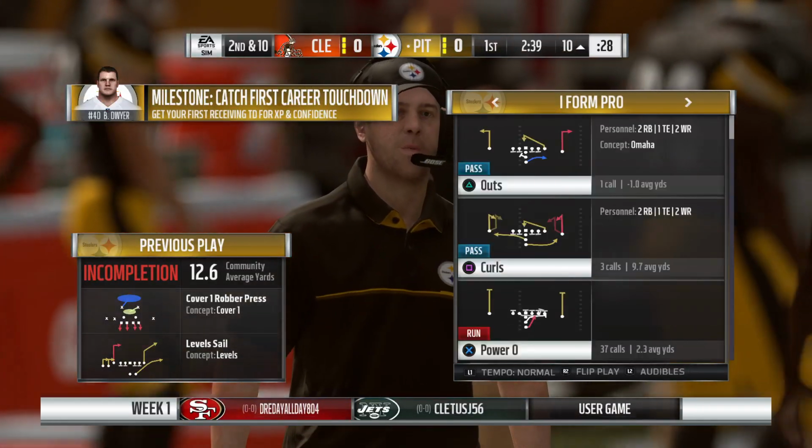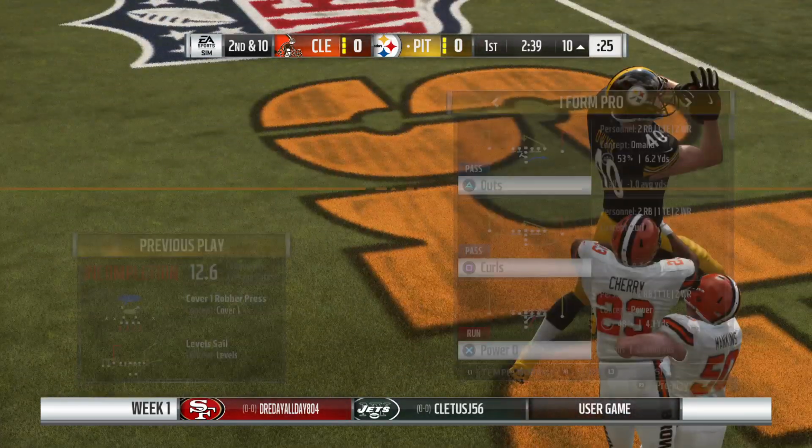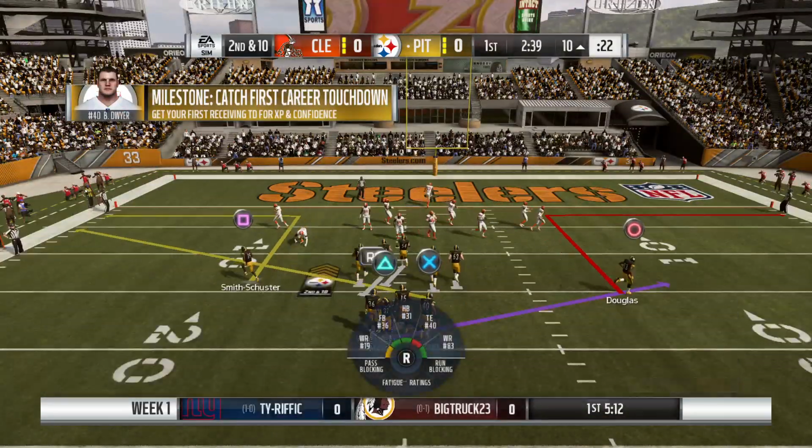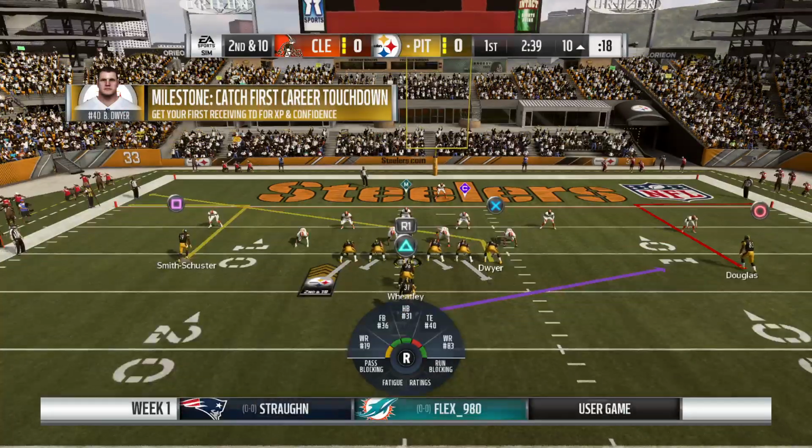The beauty of being able to play a zone defense is you can sit back and see the ball coming out of the quarterback's hands. Guess what? It creates a lot of confusion, kind of a muddle in the middle of the field where you can go make a play on the football.